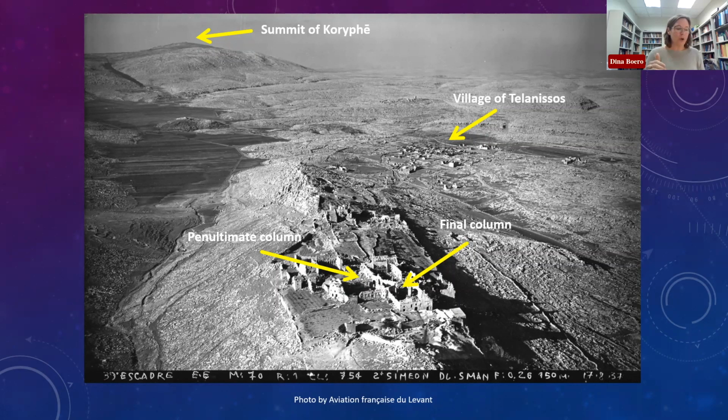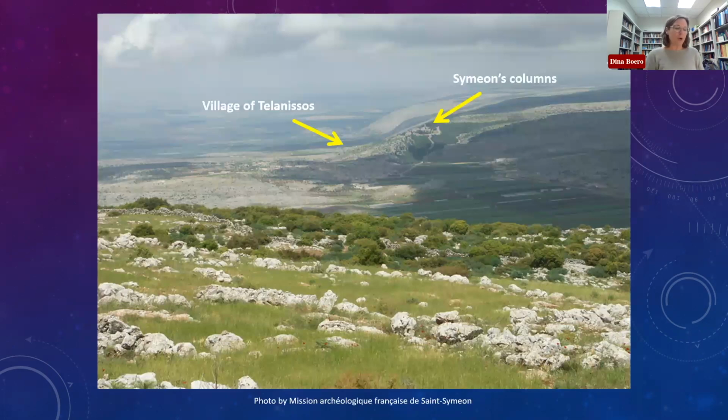So this photo shows you the view from Simeon's column towards Coryphae. And this photo shows you the view from Coryphae towards Simeon's columns. So I think Simeon knew what he was doing here when he chose this location. But the question for us is, what statement was Simeon trying to make? And I'm going to give you two different answers for that, and I'm going to walk you through these answers.